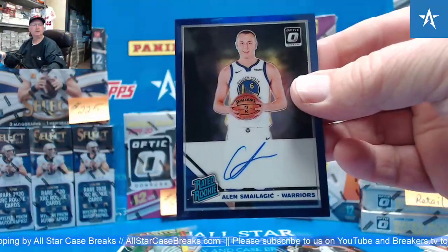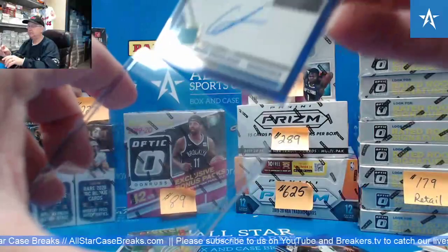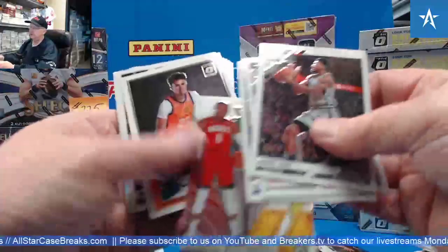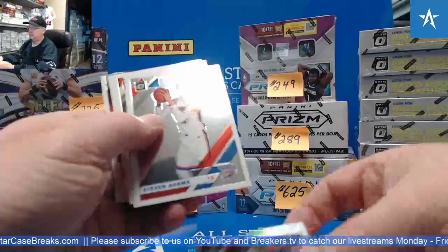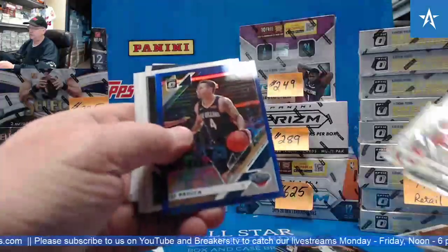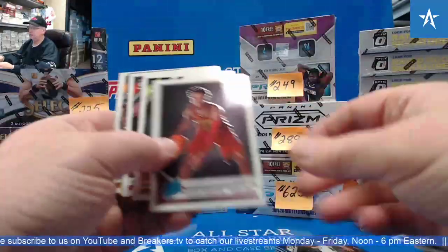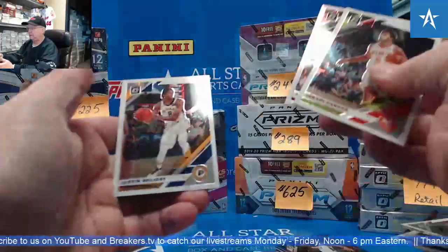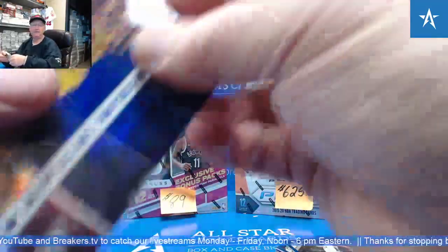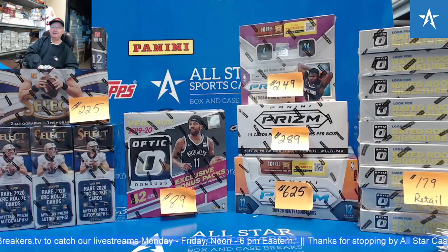Smailagic purple. LeBron, Winter Stays, purple. Man, they put way more autos in Cello this year than in Prizm. But yeah, they're not every box.